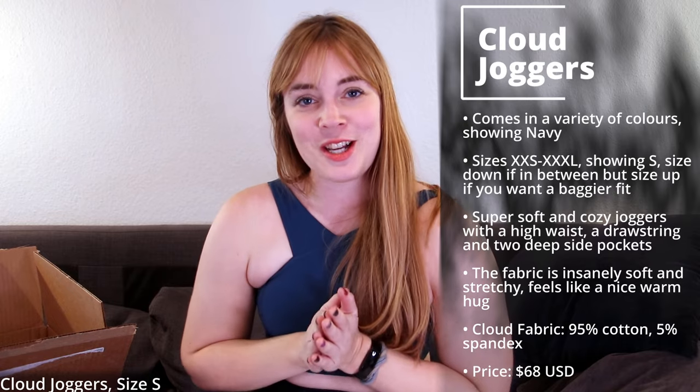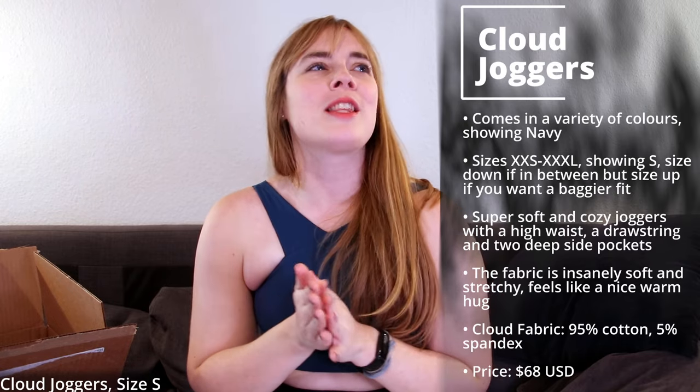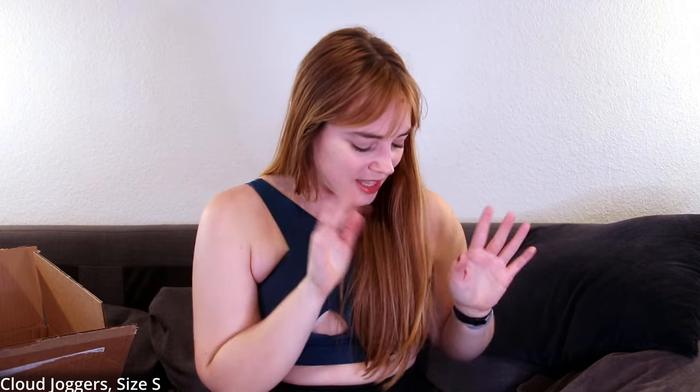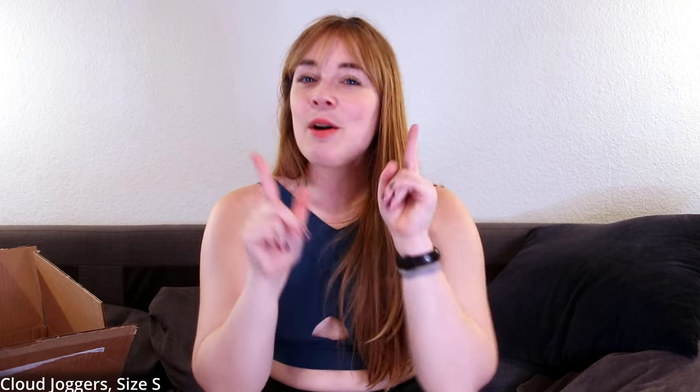We have the cloud joggers. I actually haven't tried the cloud joggers yet. I've only tried the cloud crop zip jacket, and that was about it. I've been considering trying them, but I haven't actually. And they did send me this one in a size small. Now, I remember seeing some of their affiliates saying that they could see themselves sizing down in this, to have a little less of a loose-ish fit.